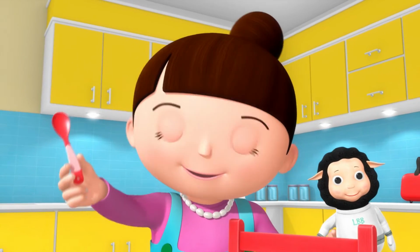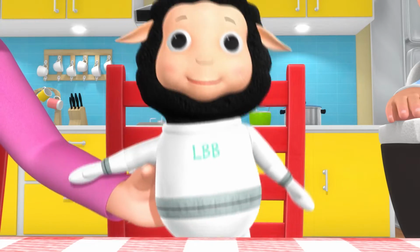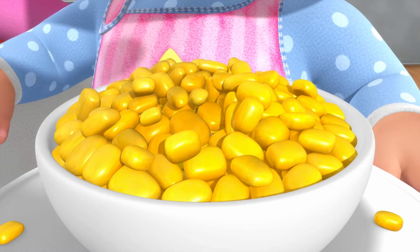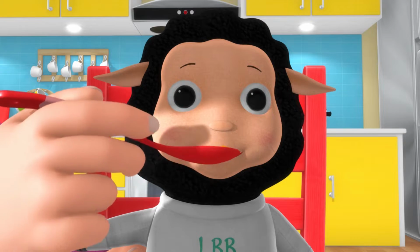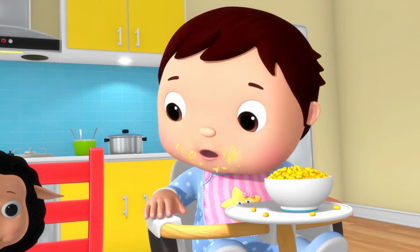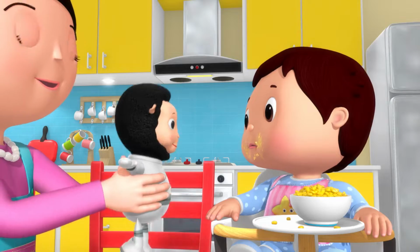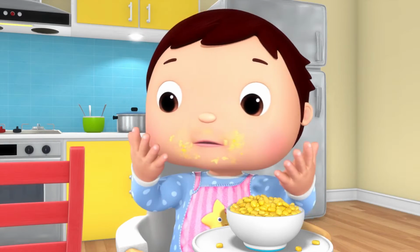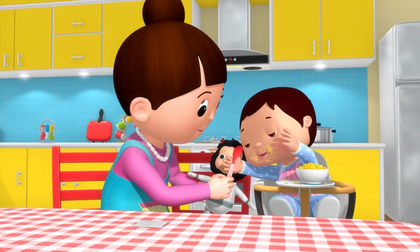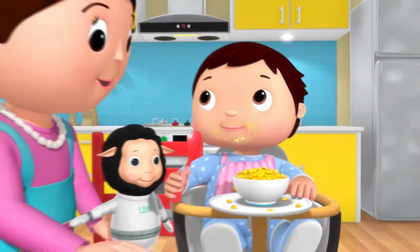Red, look, it's your favourite colour. No. Here's the spoon, come let's try. It's better this way, here is why. Your hands stay clean, your face does too. And look, bigger mouthfuls for you. Now.